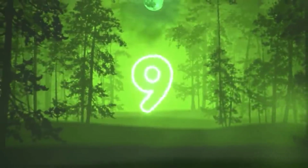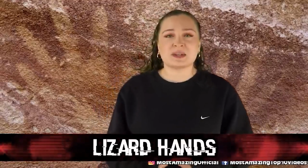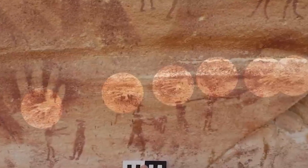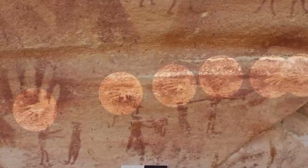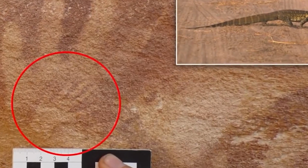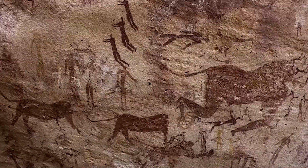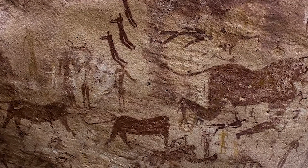In our number 9 spot today, we have lizard hands. In 2002, in a cave discovered in the western deserts of Egypt, researchers found tons of paintings on the walls thought to be dated back at least 8,000 years, if not even longer. The paintings feature animals, humans, and sometimes headless creatures, which led to the cave being nicknamed the Cave of the Beasts. But there are also hundreds of handprints outlined, which are both very cool and very eerie.